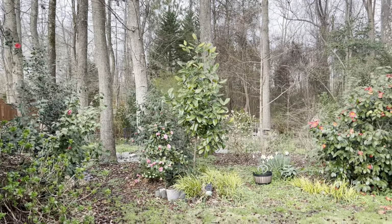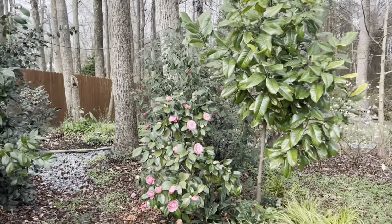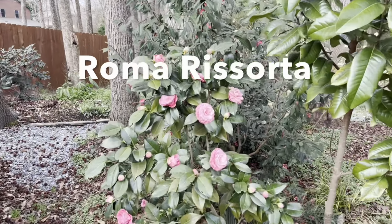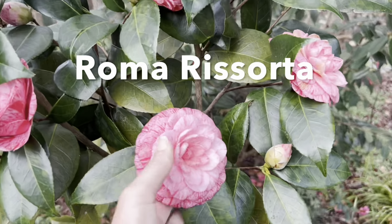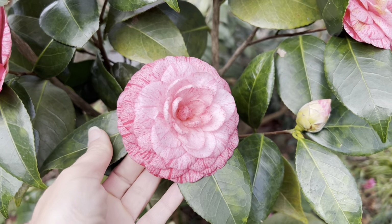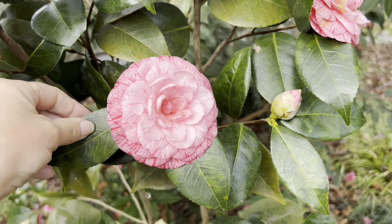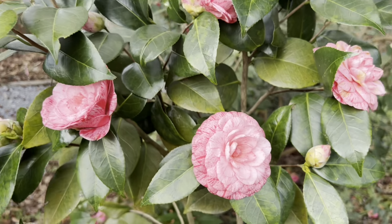Well, the woodland edge is looking very springy. It definitely kind of reminds me of Easter. You see the camellias are still in full bloom. That's Happy Higo. Here we have one of my all-time favorites. This is Roma Resorta, a wonderful Italian variety from the mid-1800s. It's really kind of the plant that got me excited about heritage camellias.